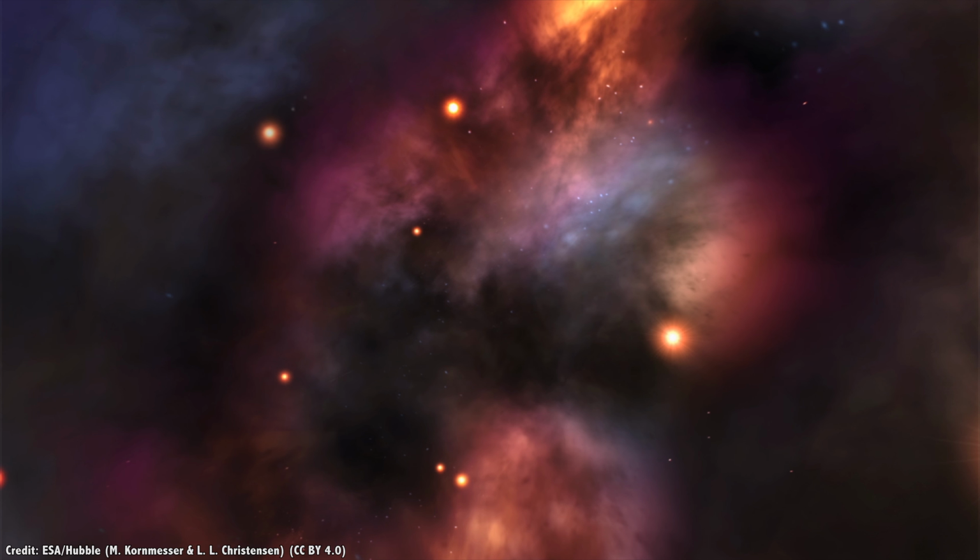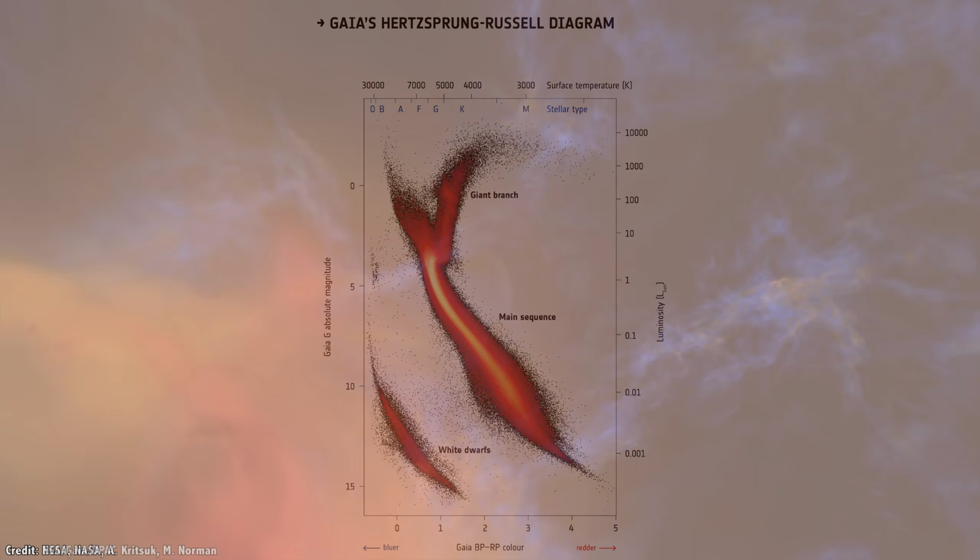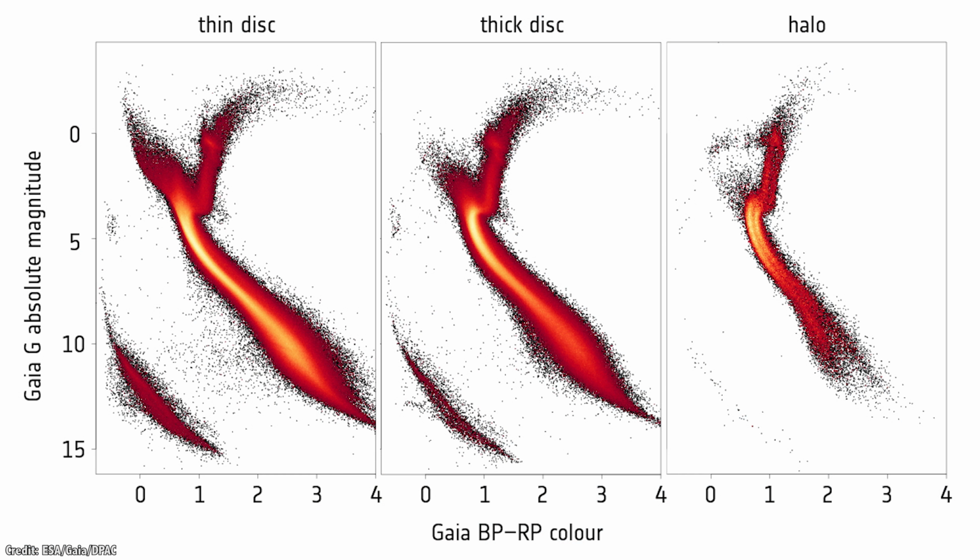Now, I want to show you another image. This is known as the Hertzsprung-Russell diagram, and it's a way that astronomers can map out the brightness of stars compared to their surface temperature. Except, this diagram is made up of the actual data on 4 million stars located within 5,000 light years of the Sun. The precise map of the actual stars around us is going to help astronomers make tweaks to their theories about stellar formation and evolution, which stars formed in the disk and which formed in the halo, and how are they different. Are you exhausted yet?